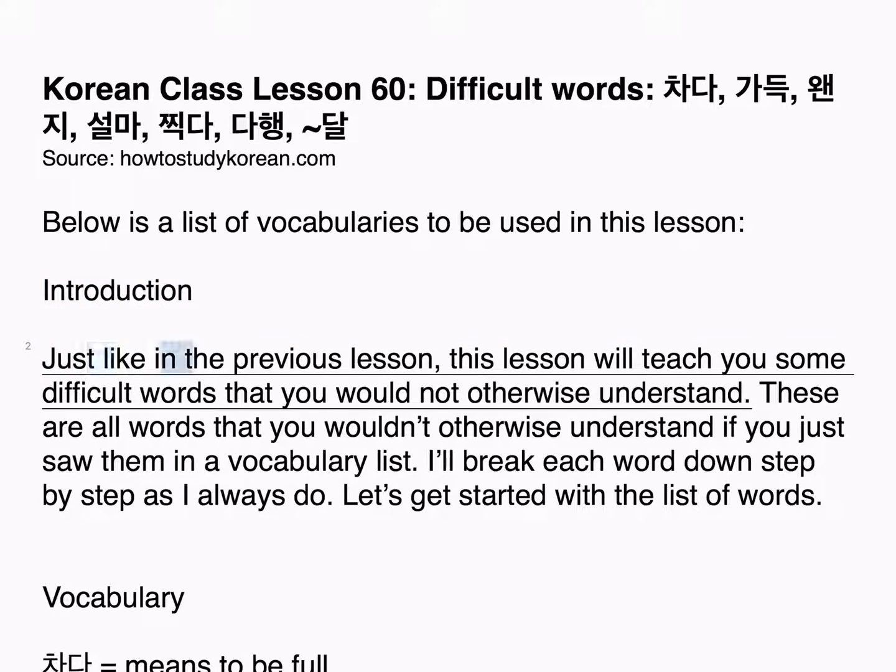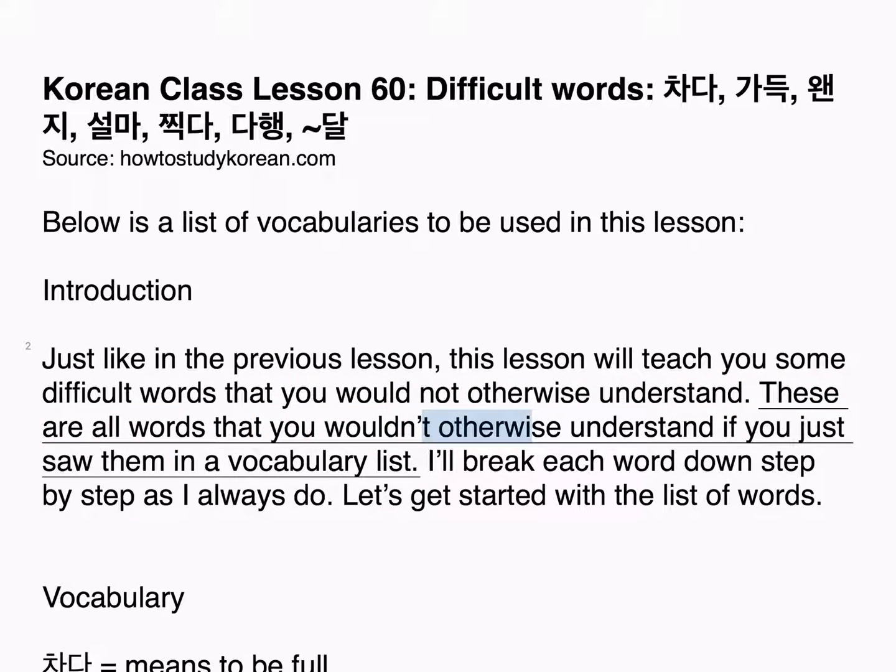Introduction. Just like in the previous lesson, this lesson will teach you some difficult words that you would not otherwise understand. These are all words that you wouldn't otherwise understand if you just saw them in a vocabulary list. I'll break each word down step by step as I always do. Let's get started with the list of words.